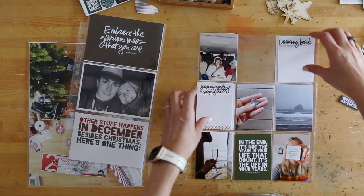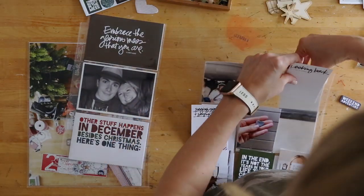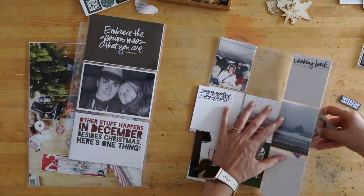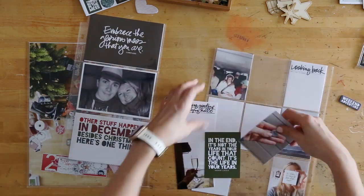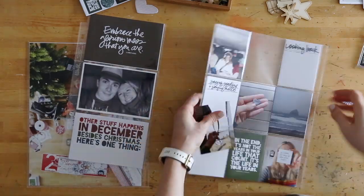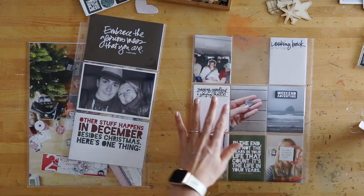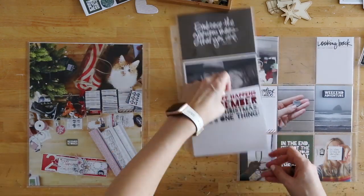They don't always end up in exactly the same spot, but at least sticking things in there, which sometimes I pull out, sometimes I move around, just gives me a starting place. And I think that works or has worked really well for me. So that's kind of what I'm doing here. Sometimes I do need to trim them down a little bit, especially the photos that I print out myself.